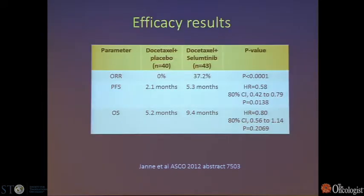Because I think what it shows you is that when we look at the results, if you look at the overall response rate, it was 0% of the docetaxel. In most docetaxel trials, it's around 5 to 10%. And the docetaxel sunitinib is 37%, statistically significant. The progression-free survival is 2.1 months versus 5.3. Hazard ratio is 0.58, statistically significant.